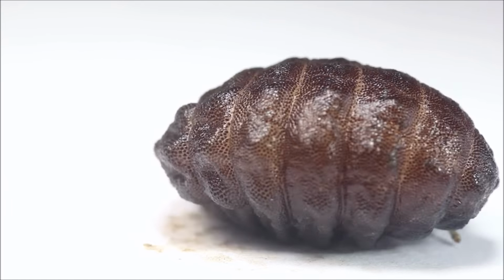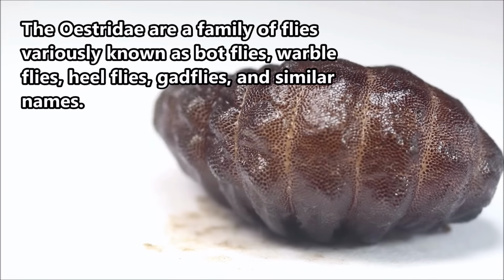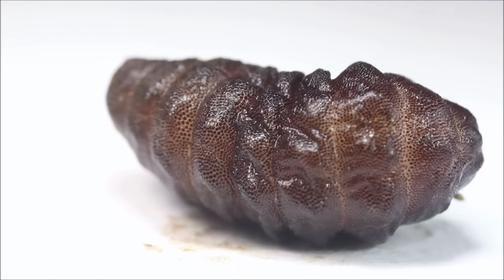Bot fly? Yes, one for two. That is a bot fly. Parasitic fly. What's this on the left?